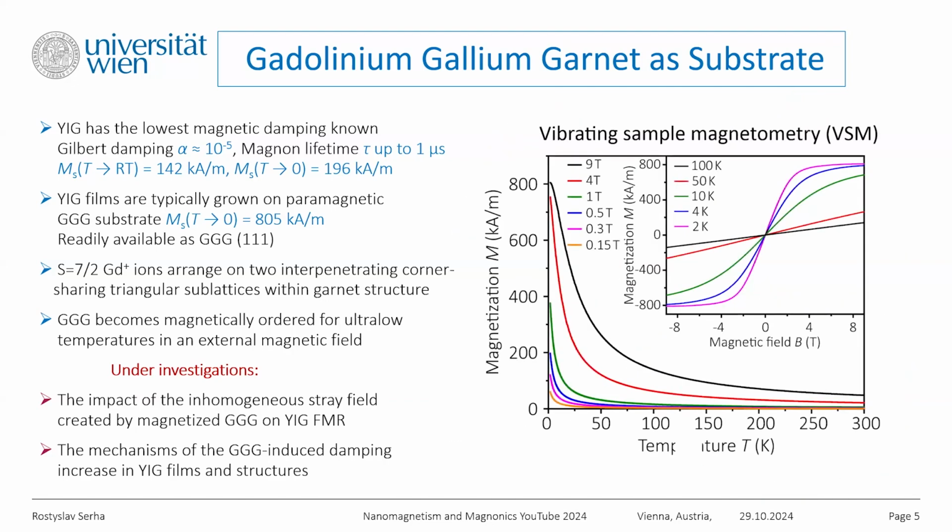Here is a vibrating sample magnetometry, VSM, measurement that shows the scale of the GGG magnetization at low temperatures. These VSM measurements show that the GGG substrate can be significantly magnetized using moderate magnetic fields, such as 1 Tesla. It's the green line, and at 2 Kelvin, we already reach around 400 kiloampere per meter.